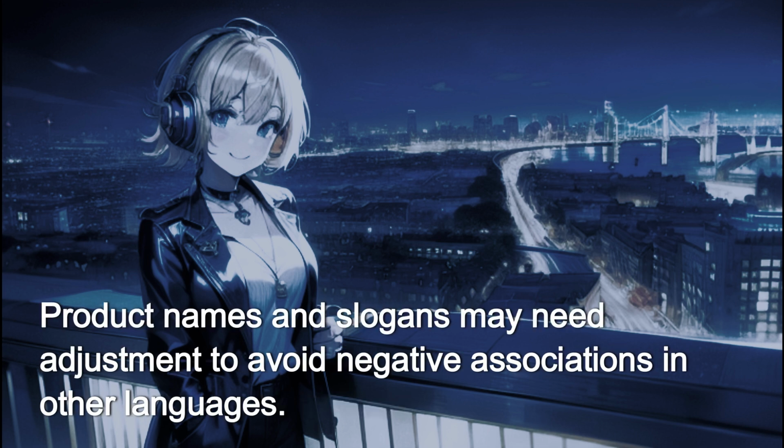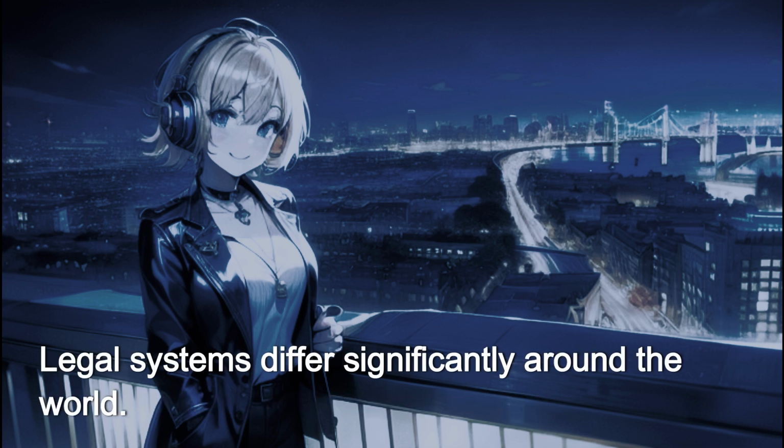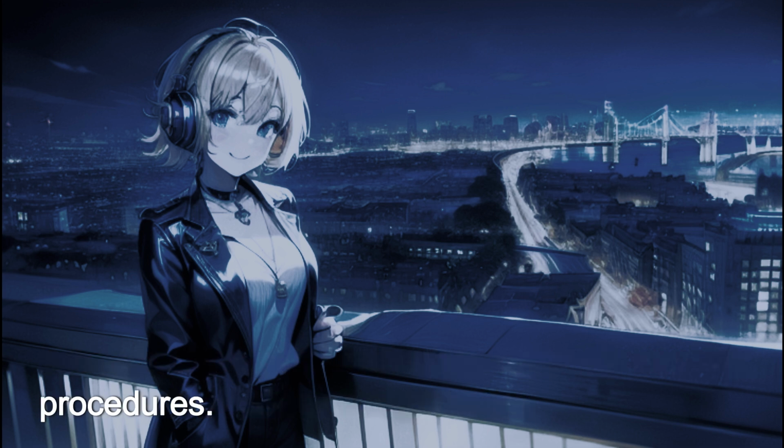Product names and slogans may need adjustment to avoid negative associations in other languages. Distribution channels vary by country based on infrastructure and consumer habits. Legal systems differ significantly around the world. Intellectual property protection varies by country and requires different registration procedures.